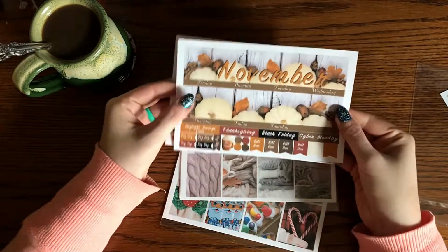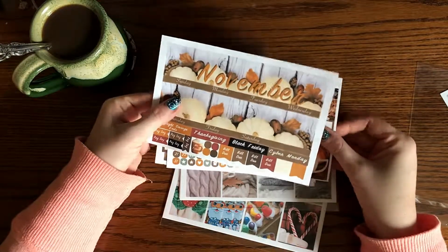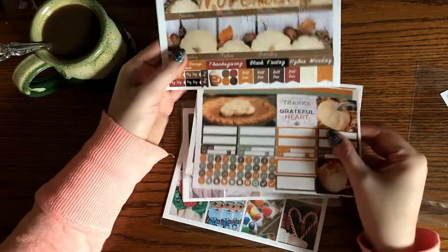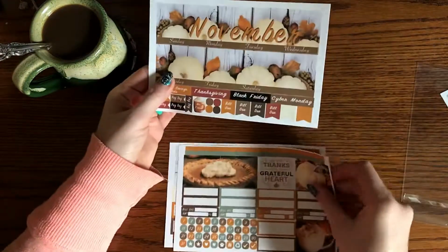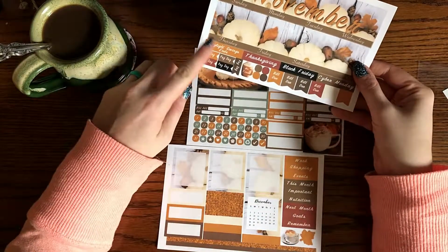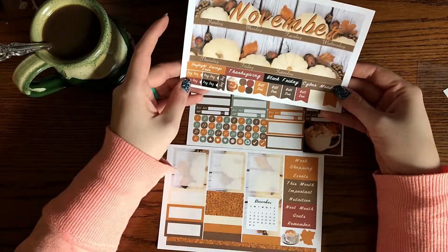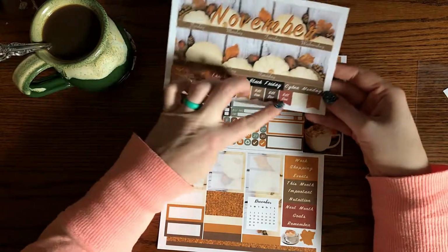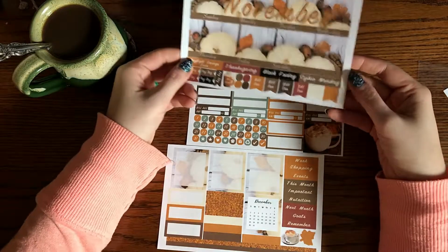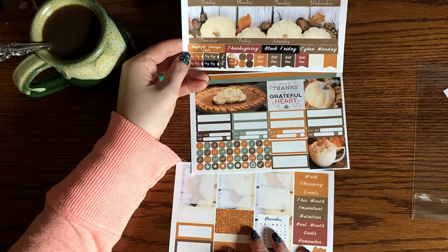So here's November. These are sized for the Erin Condren planners, but I've found with a little cutting and finagling that I can get them to work in my Plum Paper planner. So isn't this cute? I absolutely love these. We've got the headers. You've got tags for Daylight Savings Time, Thanksgiving, Black Friday, Cyber Monday, 5 payday stickers, 4 bill due stickers. Huh. That's not enough bill due stickers for me. But I see over here you also have bill due stickers. So 8 might be enough.